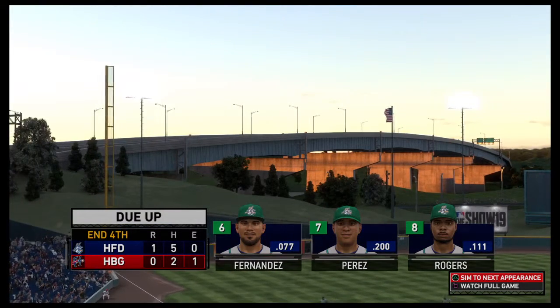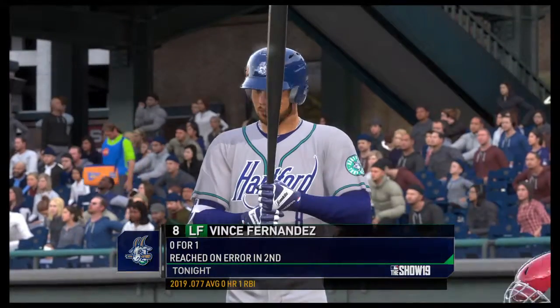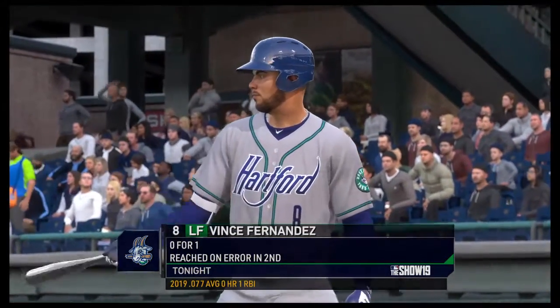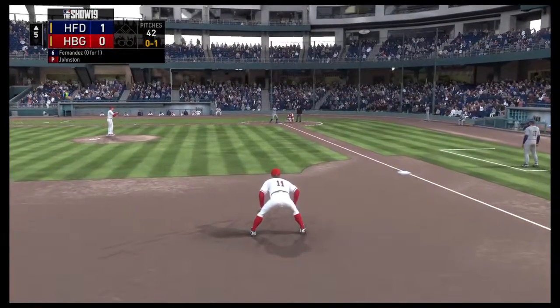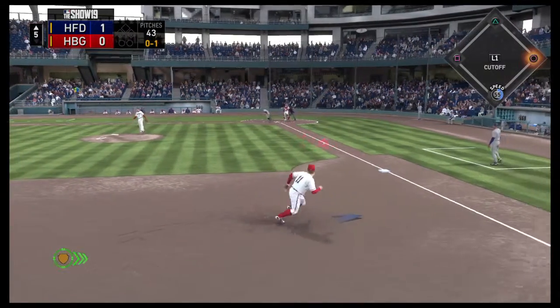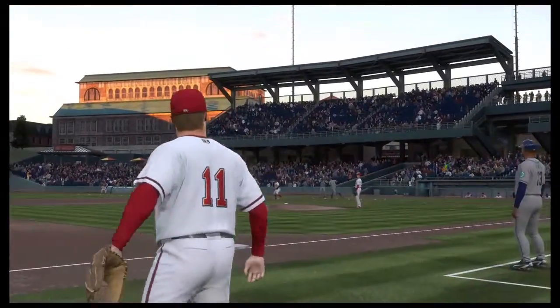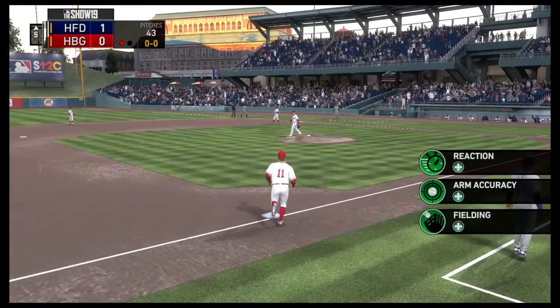On to the top of inning number 5 we go. The Yard Goats are out on top, 1-0. Coming to the plate now, Vince Fernandez. The left fielder, Vince Fernandez. Grounded down the third baseline. And a close play at first, but a great stretch that time as they get him by a step.